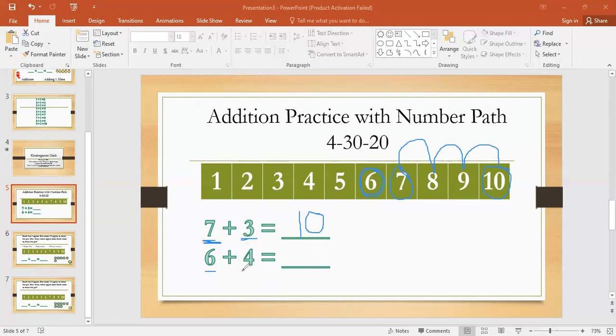I need to jump the number that is in my second part. So I need to jump 4 spots to the right. All right, count with me as I jump my 4 spots. 1, 2, 3, 4. And what is my number? 10 again. So we have the same answer for number 1 and number 2. 6 plus 4 equals 10. Please say that with me. 6 plus 4 equals 10.